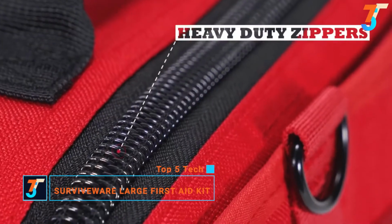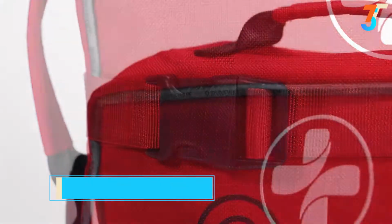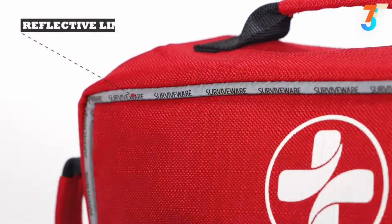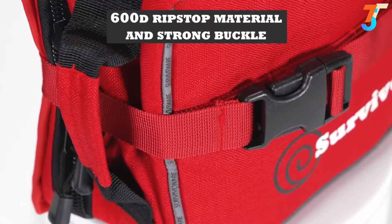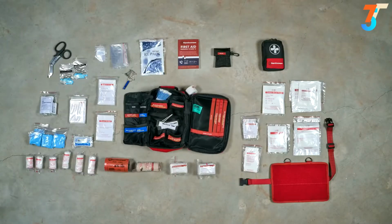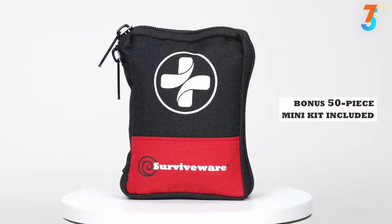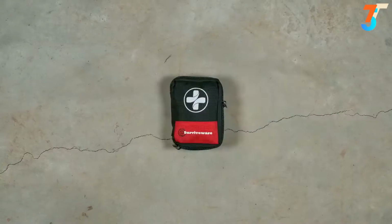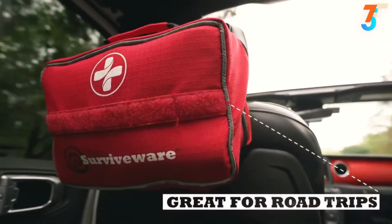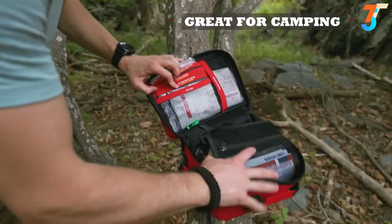Heavy-duty zippers designed to protect your supplies. Reflective lining for visibility. 600D polyester ripstop material. With premium quality internal supplies. With bonus 50-piece mini kit. And removable MOLLE compatible panel. It can be strapped to almost anything.